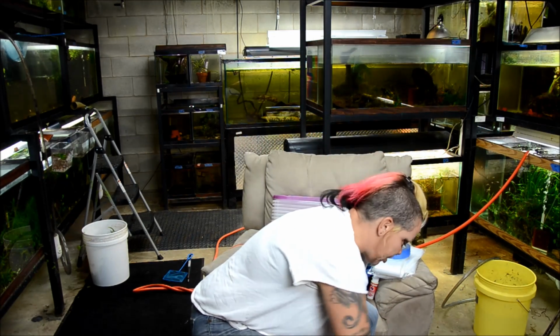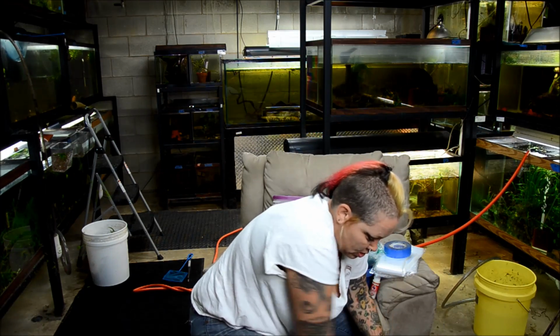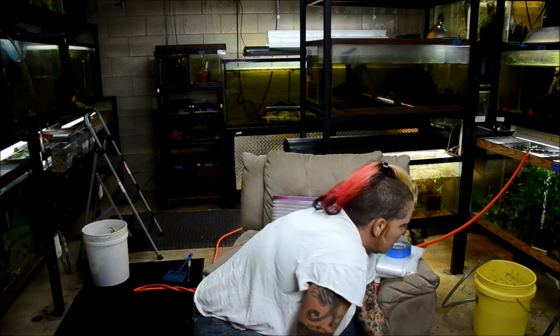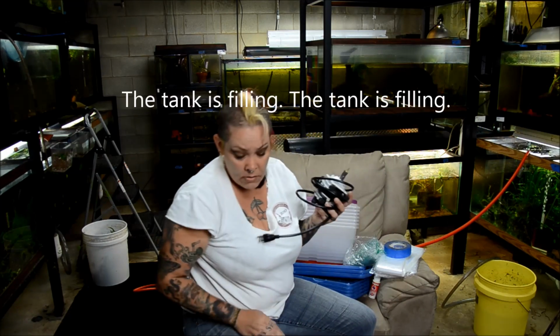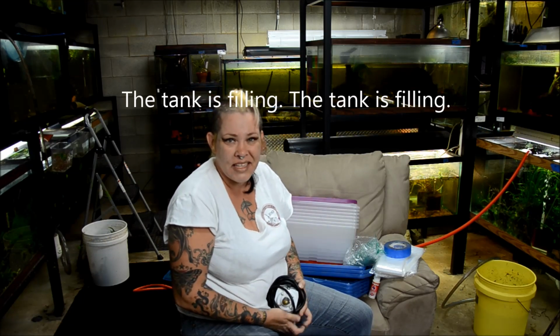I take one big central air pump, which is this one. This one can run maybe 10 bins.